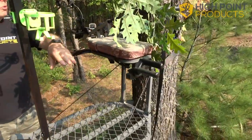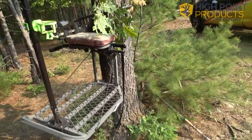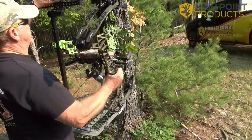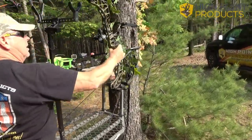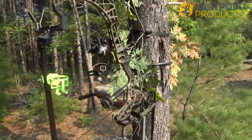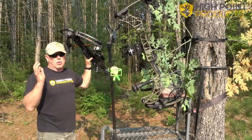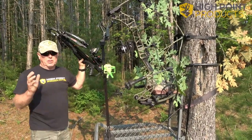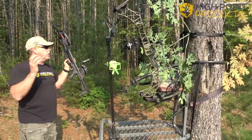And so now you can put your bow holder right out in front of you like so. And then you can drop your bow right off to the side of you, like so. And that way it's within easy reach. The whole idea of our product line is to keep the products out in front of you, less movement. You're not looking around behind you.